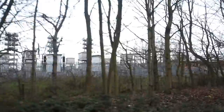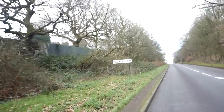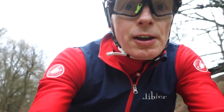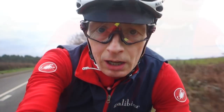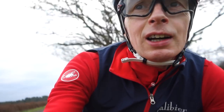It's a massive sort of electrical distribution place, National Grid. Another Packington. So I think I'm a bit too hot. I've got sweat dripping from my cap down my glasses, which don't normally get in winter. So this gillet is doing its job. It's 5 degrees. I've still got my old bib tights on. We're heading up to Whittington, just past Tamworth, and we'll turn right. I've done 52 minutes, about 23, 24 kilometres so far. There's lots of pigsties here.